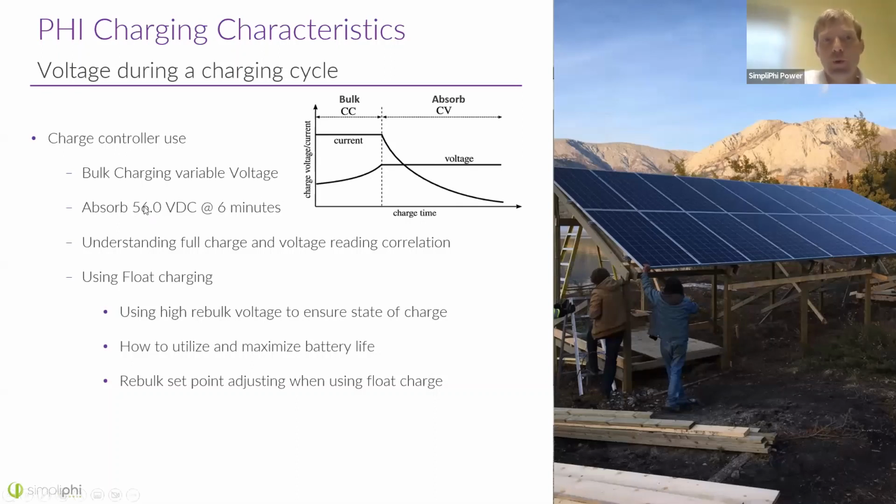At 56 volts, we're going to set an absorb cycle, and for our batteries, it's just a 6-minute absorb cycle. And what that will do is top your batteries off. We don't want to go above 56 volts. That's where the battery is most vulnerable to damage, at high states of charge and very low states of charge. So you don't want to fully discharge your battery repeatedly, and at high states of charge, you really don't want to try to put more energy into the battery than it can handle. That's when damage is most likely going to happen.